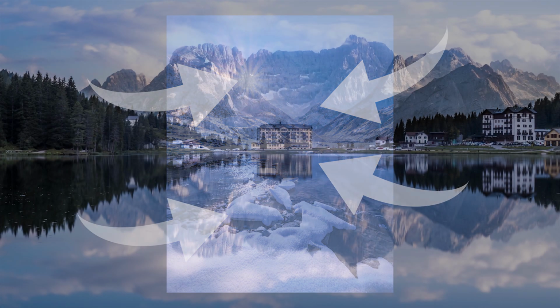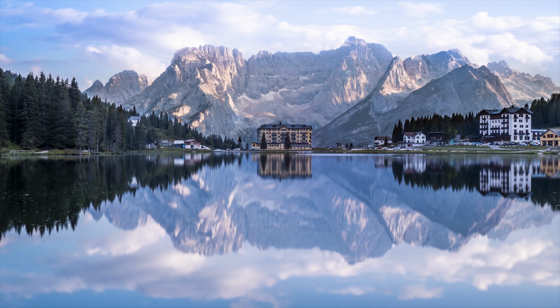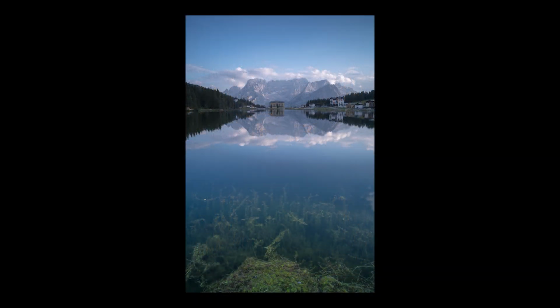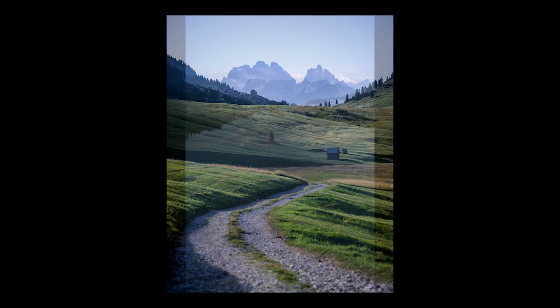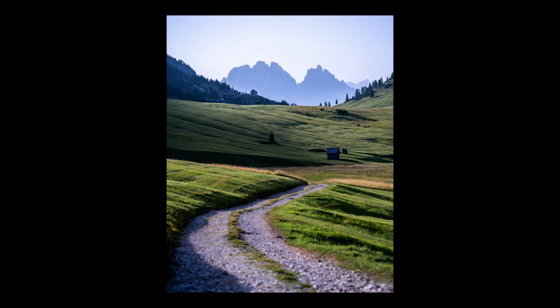Sometimes you won't get all three, and an image can look great just as a background, but it has to be pretty spectacular, or you might just get a foreground and a background that look great together. So just start thinking about foreground, midground, and background. And after a while, you'll start to see the different elements and you'll be able to put them together in a really creative way.